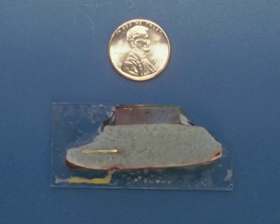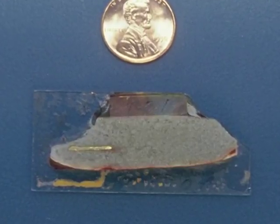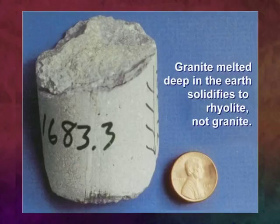This is what resulted from the actual experiment to try to synthesize granite. That's a fine-grained rock, just like the rhyolite that we just saw. There's no difference. There it is. And so I showed the whole audience that night. I said, this is the answer to what we're talking about tonight. Granite does not reform as a result of the cooling of a melt over a long period of time under pressure and so forth. I said, here is the original granite, and here is what comes out of the experiment.